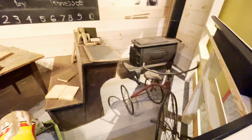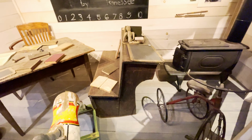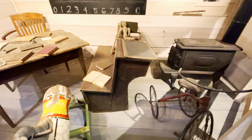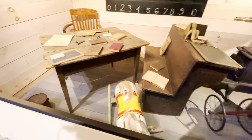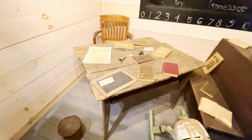Tricycle they put in there. If you'll notice this desk, the seat where you sit and the back of it actually has the top of the next seat back, which I thought was pretty interesting.